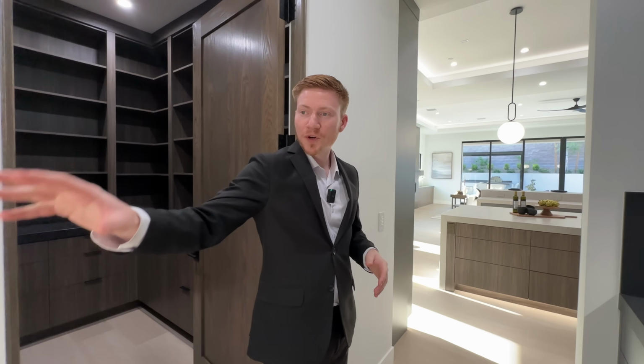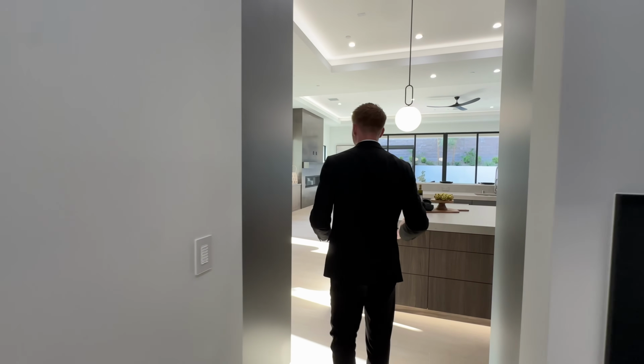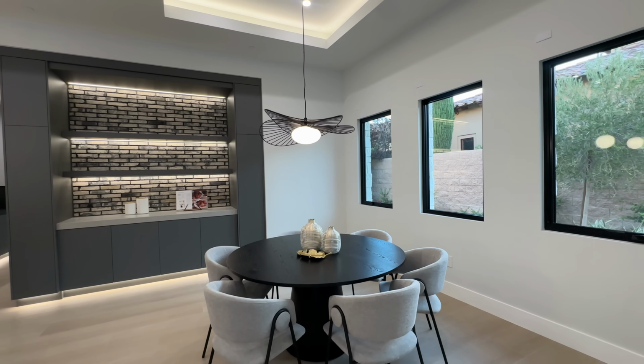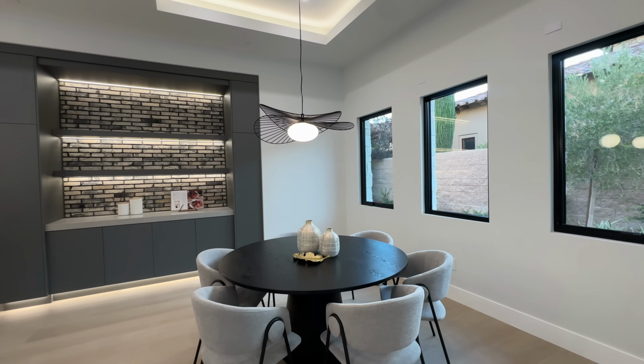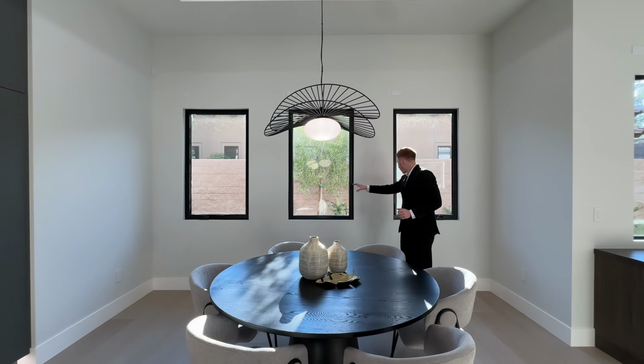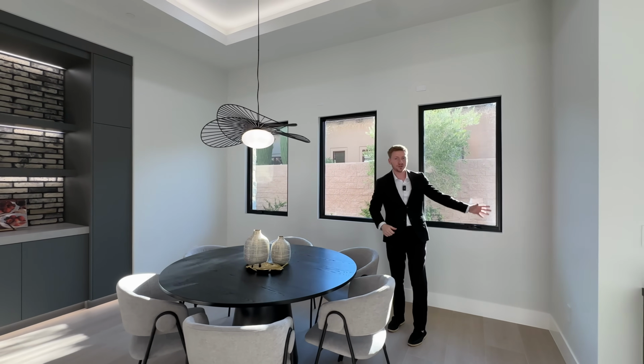Now this will also bring you back to the dining area, but if I take everyone back through here, this is your informal dining, circular table, chairs all throughout, three windows on the back, bringing in that natural light, and then you could see that walking path that takes you from the formal dining area to your backyard.